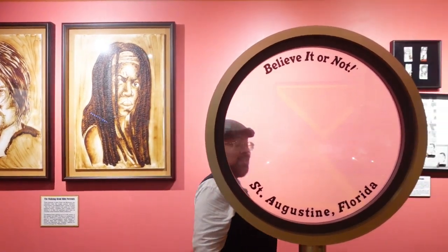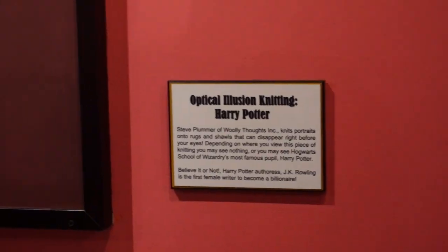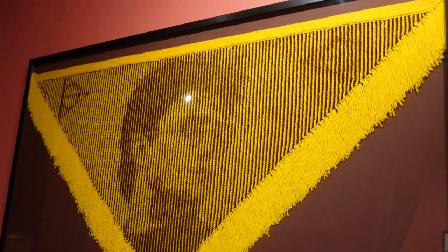The great thing about Ripley's is that whether it's everyday objects or some unique art, they always encourage you to look at things in a different way. One such example of something ordinary turned extraordinary is this yarn art here that creates an almost 3D portrait of Harry Potter, the boy who lived.